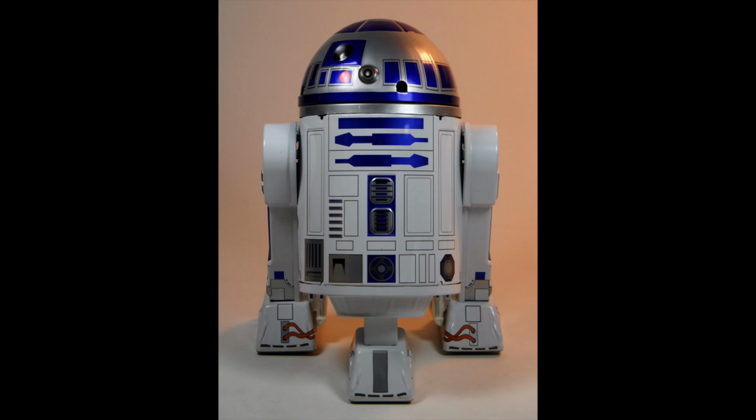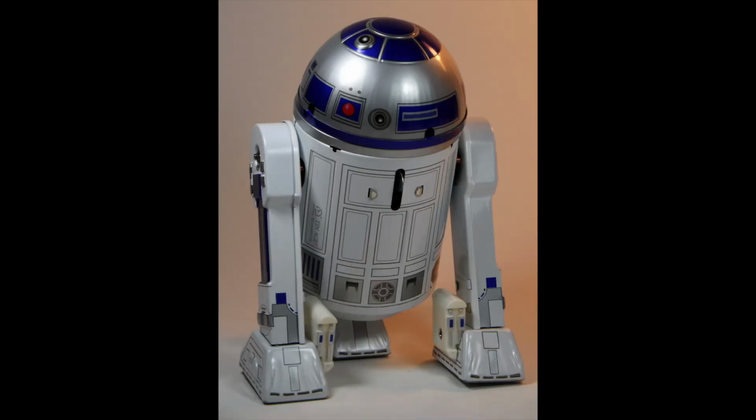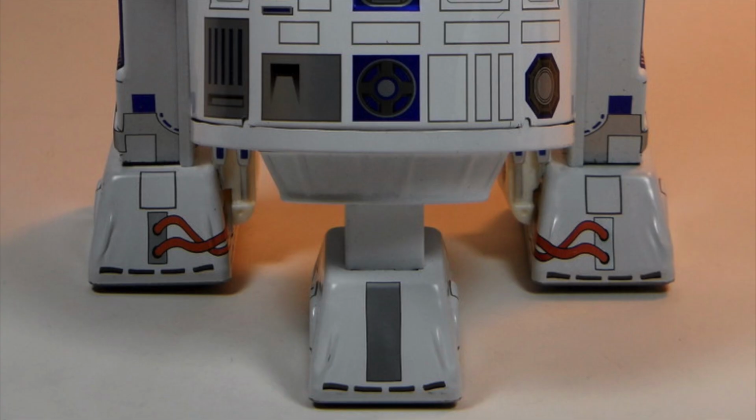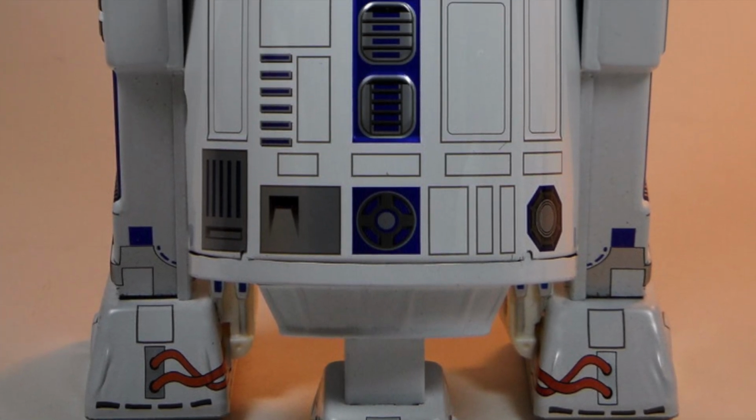I mean, this looks like R2-D2. It doesn't even look that much like a tin toy. You see this thing sitting on the shelf, you wouldn't know exactly what it was. This just looks amazing. Again, the details put in these tin toys, they didn't try to go cheap with this. They didn't try to rush this to get this on the market. This thing was done with love.